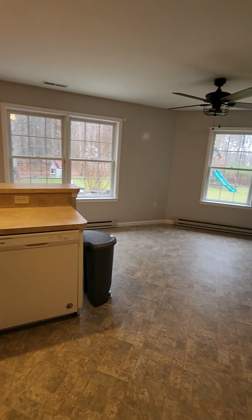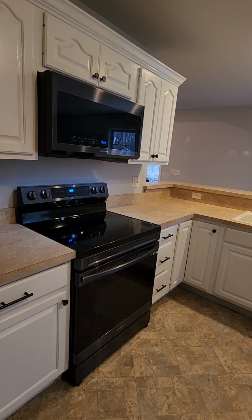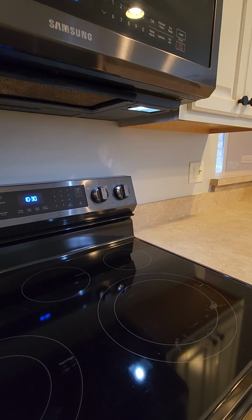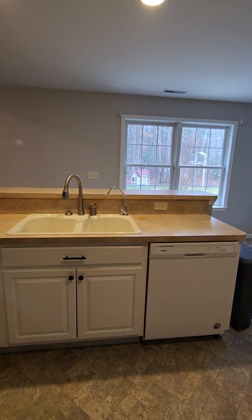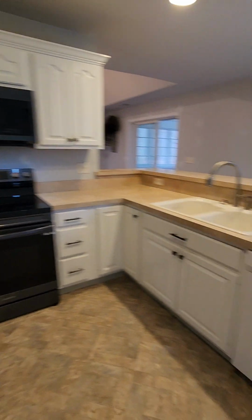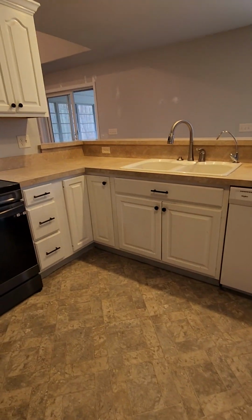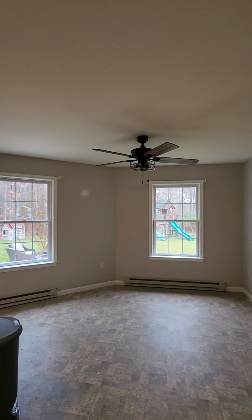Again, looking towards the dining area. Looks like they updated everything with Samsung appliances, except for the dishwasher. Or, you know what? Oh yeah, this is Samsung. Yes, you've got Samsung for microwave, stove and refrigerator. Dishwasher is Whirlpool, which kind of hides there because it's white. I don't know, you could either choose to update it or not.